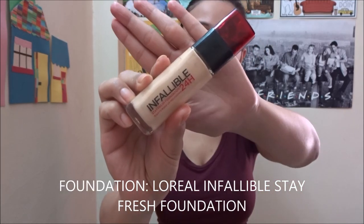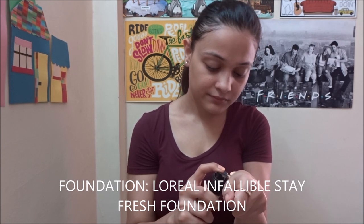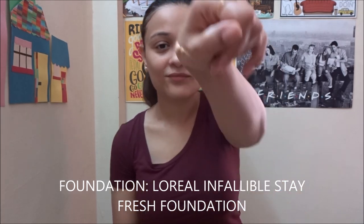So next, I'm going to use the Infallible Stay Fresh Foundation by L'Oreal. If you want, you can use any other foundation, whichever suits your skin well. I'm going to dot it all over my face. Make sure that you apply it on your neck, not to forget to apply it on your neck.